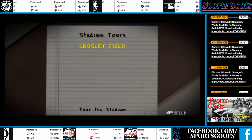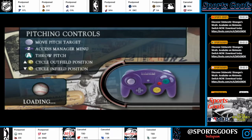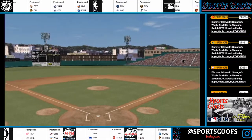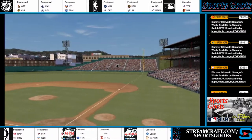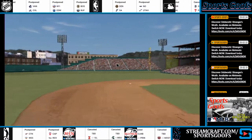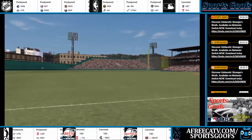I just wanted to point out that I remember watching the final game at the Astrodome, which is pretty cool. Crosley Field was the home of the Cincinnati Reds. Booyah! Yeah, you got it. This park was originally known by another name but was renamed before the season. Didn't this one have hills at the base of the outfield, like in front of the wall? Maybe. I'm looking at it.